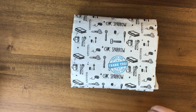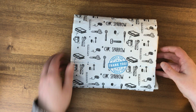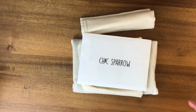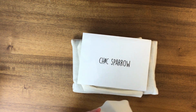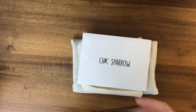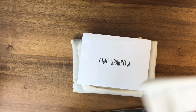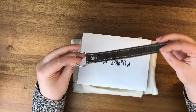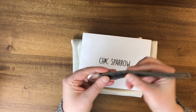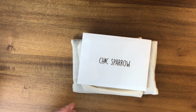Okay, I'm just going to take that out of the bag. Take it out of that. Make sure there's nothing left in there. Okay. All right, so I got a key fob in Open Road. Okay.